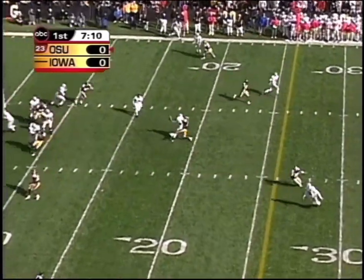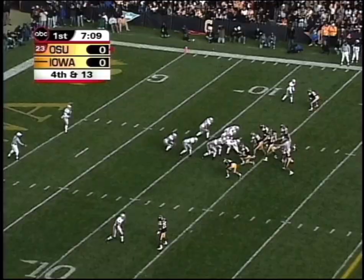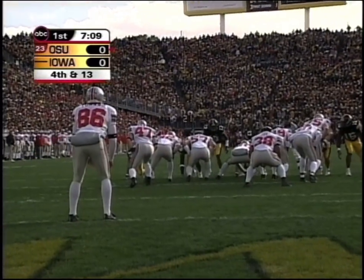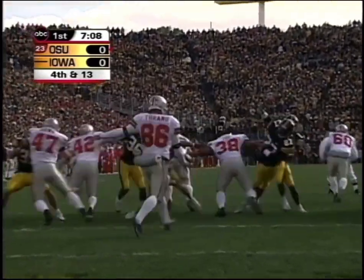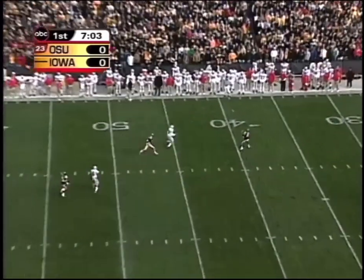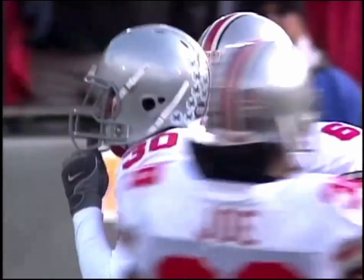Looking down the middle, and incomplete. Nice job defensively. Toronto's first punt off the side of his foot only went 28 yards. Let's see if Iowa puts a heat on him here. And they almost got it. Yeah, they were after that one. High kick, and this is a good one. Bellis on the other end, and he's drilled. Boy, you can't play special teams any better than that.